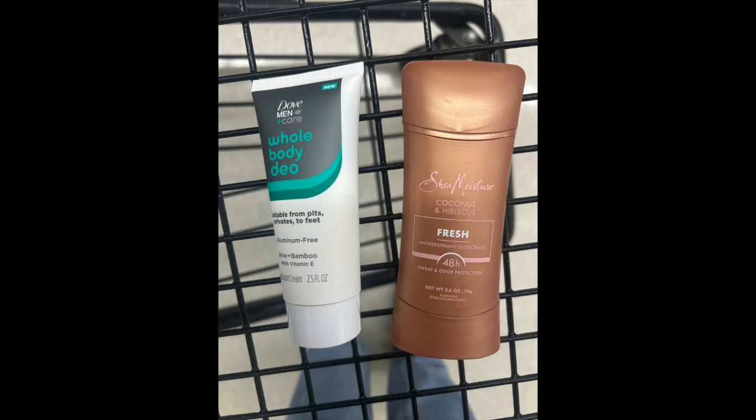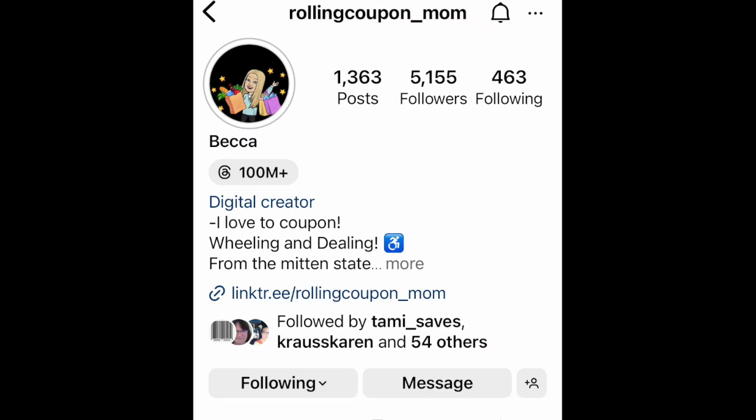Okay, guys, the next store that we have is Meijer, which is a grocery store here in the Midwest. These two deodorants, complete freebies. You'll find them in the clearance section or the regular aisle, and they will be tagged with clearance stickers and what have you. And there have been a lot of fabulous offers. I think this one I found on my own on Sunday. And then the Vaseline deal is courtesy of Rolling Coupon Moms on Instagram.